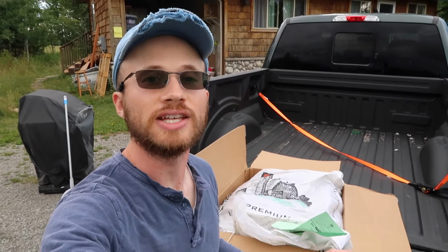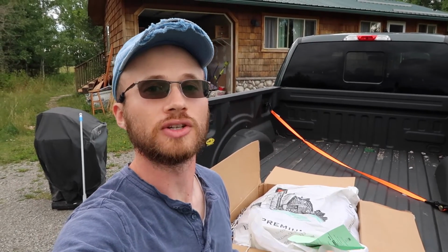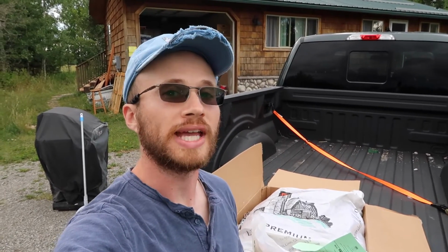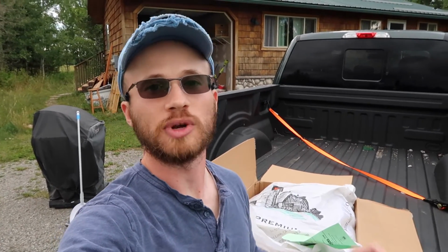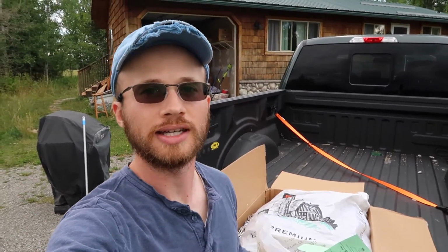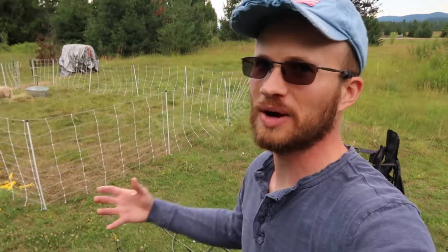Caution, alfalfa is a GMO crop if you don't get certified organic alfalfa. Organic, by definition, means it is non-GMO and not sprayed with glyphosate or any of the other chemical cocktails. So here on the grass-fed homestead, doing everything as organically and naturally as possible is very important to us. It's the whole reason why we're doing this.